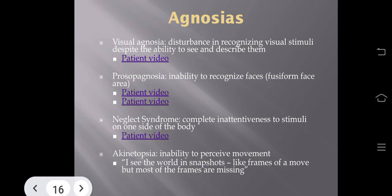I see the world in snapshots, like frames of a movie, but most of the frames are missing. That is what happens in akinetopsia.